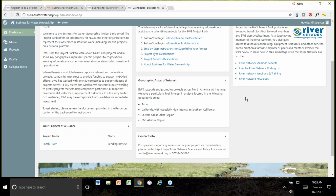So let's get to the dashboard here, and if you all can see that, we have this box here called Geographic Areas of Interest. We'll update this from time to time, but right now this is what we're going to use to communicate to you all where we're seeing particular corporate interest. Right now, we've got a lot of interest in Texas, California, especially high interest in Southern Cal, the Eastern Great Lakes region, and the Mid-Atlantic region. So this is not meant to say that if you don't have projects in these areas that we're not going to look at them, because we absolutely are. We have global corporations that have operations all across the U.S.